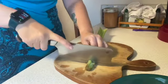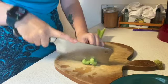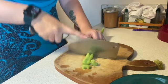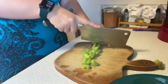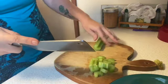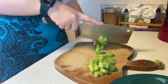Okay, so then the recipe calls for one stalk of celery and half of an onion. I'm not as big of a fan of onions, so I might not do half of an onion. I might only do a quarter onion. But I'm gonna dice these up and I'll show you the next step.